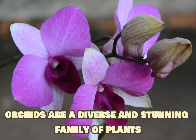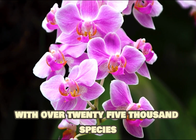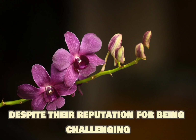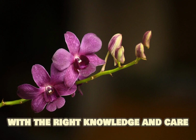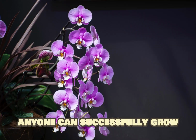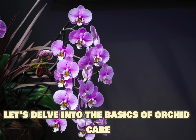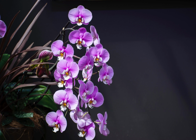Orchids are a diverse and stunning family of plants with over 25,000 species and countless hybrids. Despite their reputation for being challenging, with the right knowledge and care, anyone can successfully grow and enjoy these exquisite flowers. Let's delve into the basics of orchid care.